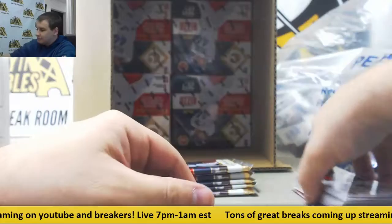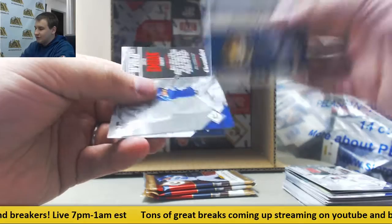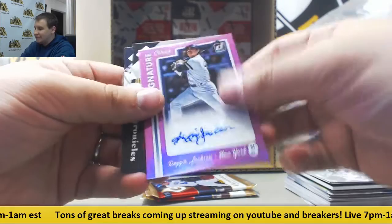Gary Sanchez, $3.99. A thick card in this pack. And it's going to be for the Yankees. Got a gold standard base, 269 Gary Sanchez. And that's a nice one for the Yankees. Autograph 9 of 10, Reggie Jackson. Yankees having quite a break so far.